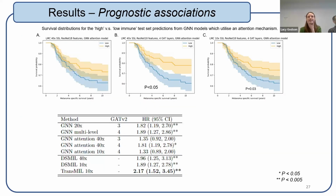And then finally, as I mentioned at the start, one of the really important things about the immune subgroups is they have prognostic associations. There's differing survival between the high and the low immune subgroup. So what we wanted to look at is whether the classifications from the model, the high versus low immune, still had differing survival associations. To do this, we used a multivariate Cox proportional hazards model to generate hazard ratios.